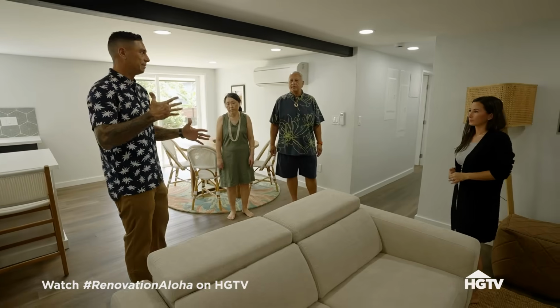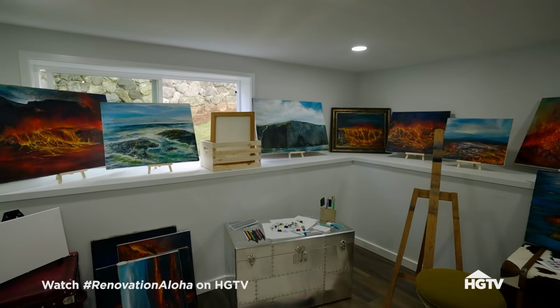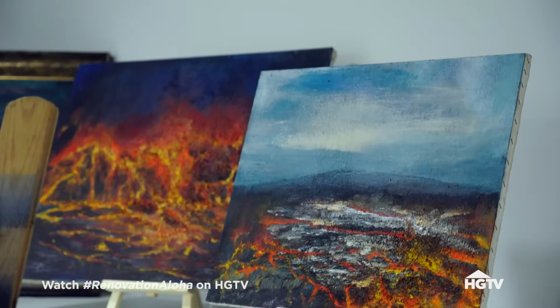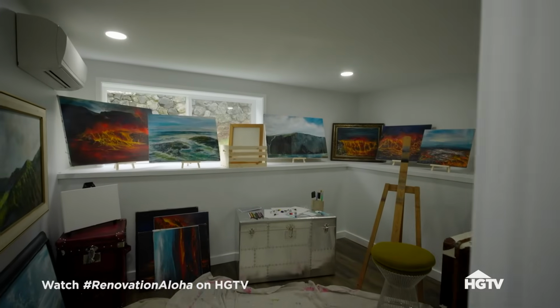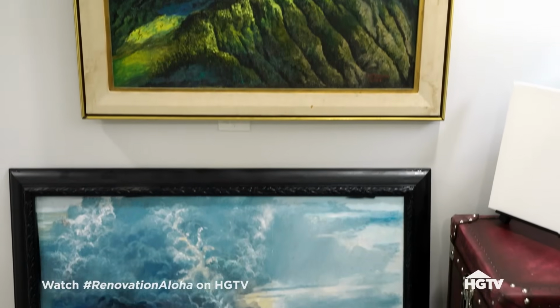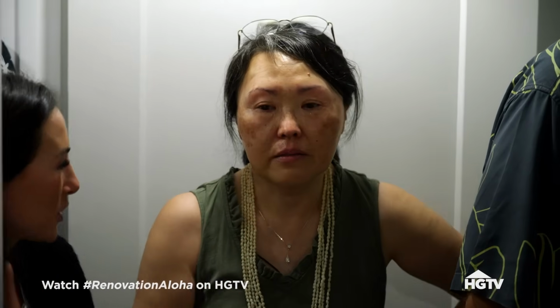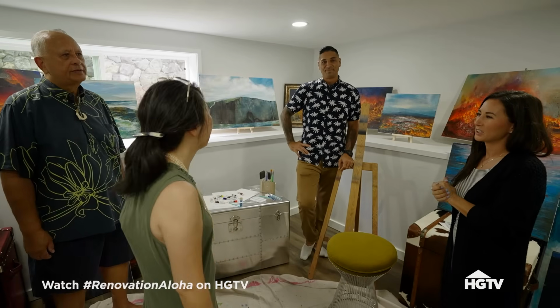Originally, the stairs basically came down right here. When you set this thing up, it's like a professional studio here. When we were clearing out the house, this is where we found all of this art. None of it was going in the trash. It was all coming back into this home. Thank you so much. My mom is smiling. I'm sure she is. That's all we want.